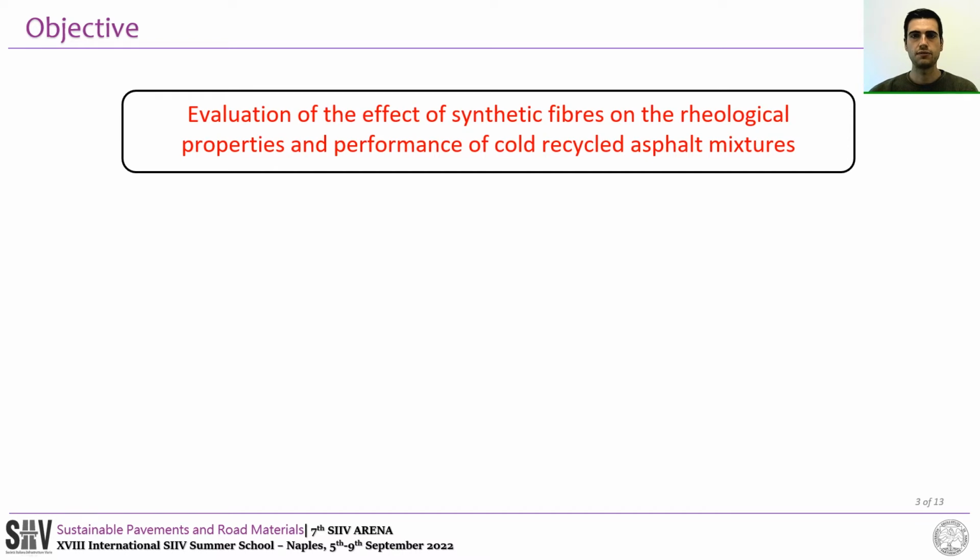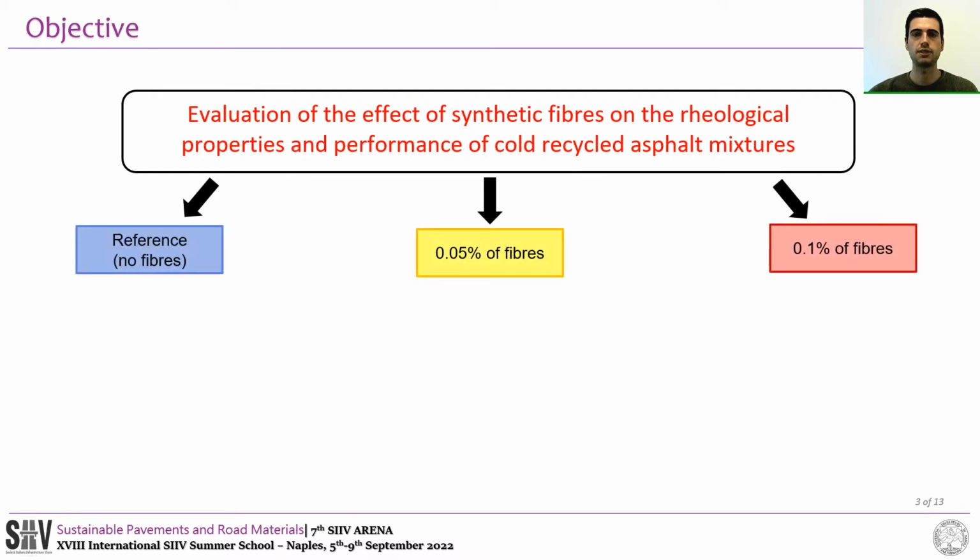The objective of the research then is the evaluation of the effect of synthetic fiber on the rheological properties and performance of cold recycled asphalt mixture. To obtain this goal, two different fiber quantities were introduced, that is 0.05% and 0.1%, and then compared with the reference without fibers.